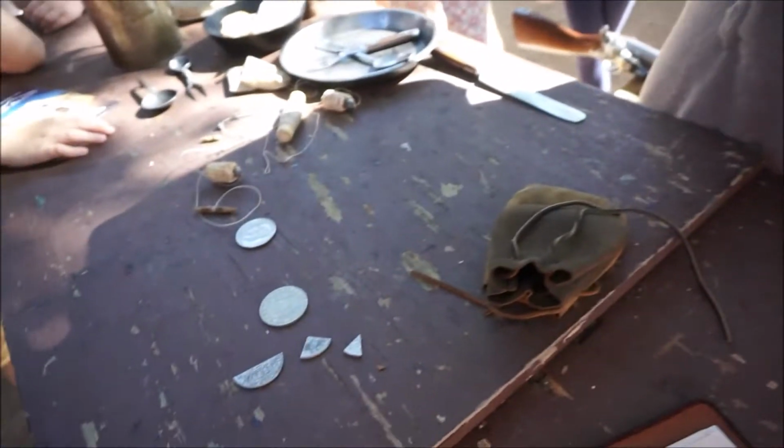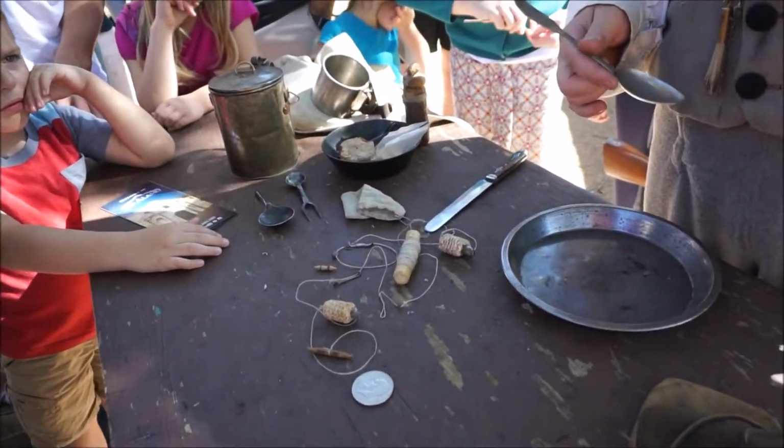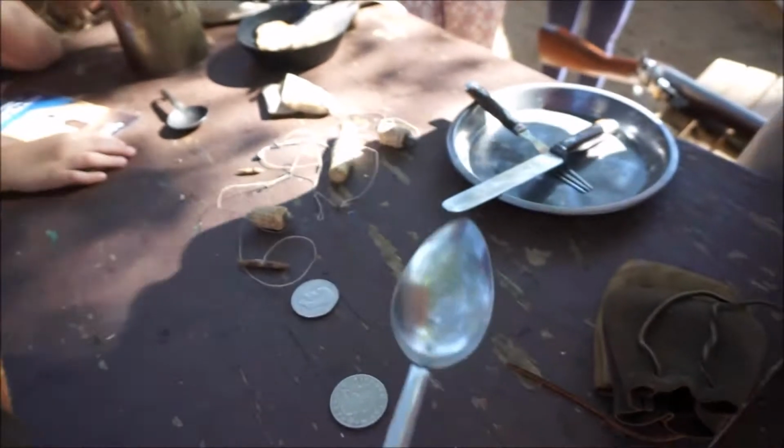My ink, powdered ink. And my candle to read and write at night. When I light it, it reflects off the back. Oh, I love that. Wow. And of course, my pen. Your pen? That is my pen.